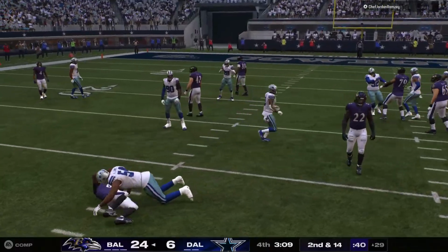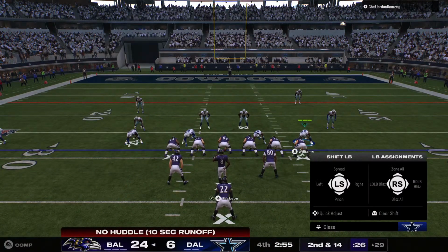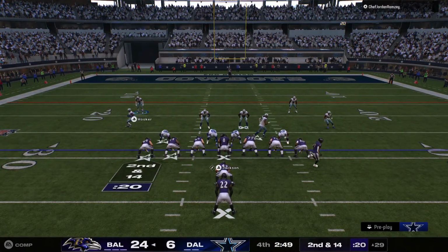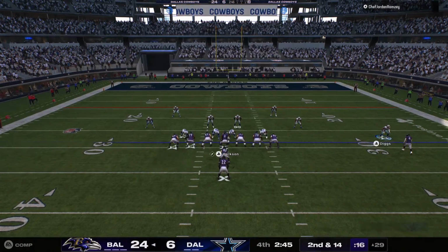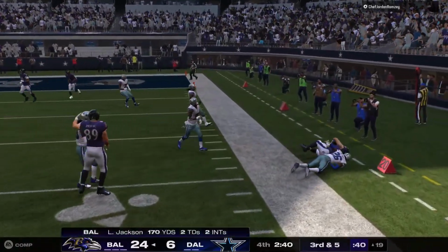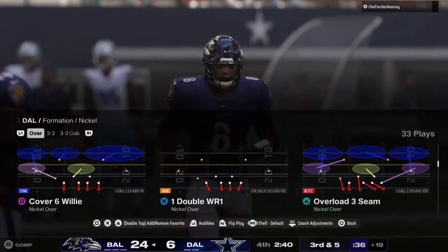Option headed to the left on 1st down. And the defense is all over this one for a big loss. Play action now with Jackson. Looking to his fullback now. And he gets this down inside the red zone before going out.